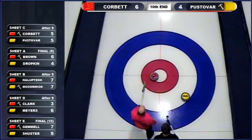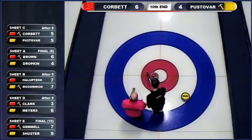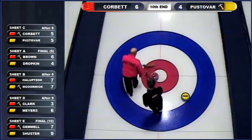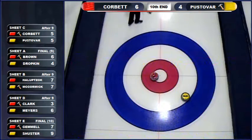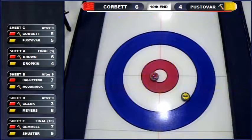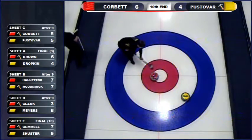So if Corbett wins, he's in. If he loses, there's a 3-way tie at 4-5. Sweet, guys. With Dropkin and Gemmel, so, could be a set of tiebreakers.